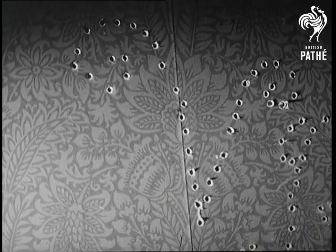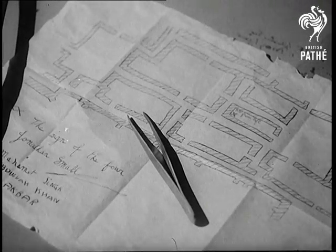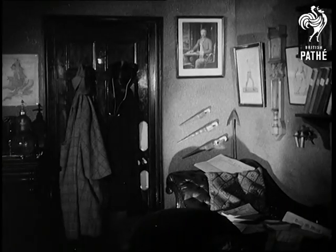The bullet hole pattern shot by Holmes in the wall is but one of 1,000 details of this lifelike reproduction of the great detective's sitting room. Not an object is included which could not be referred to by a quotation from his casebook.